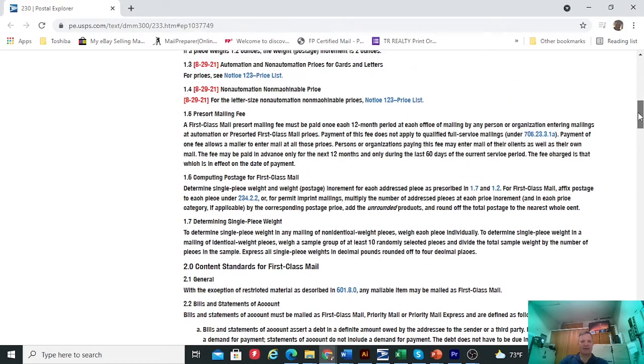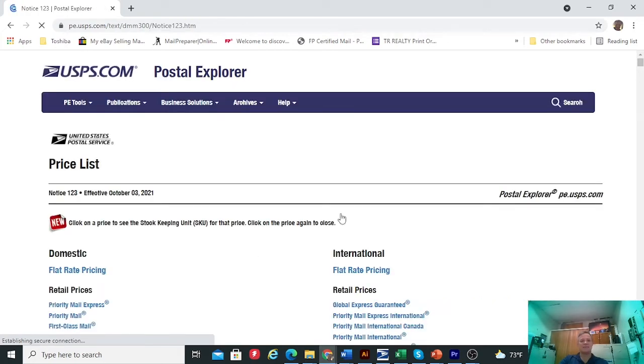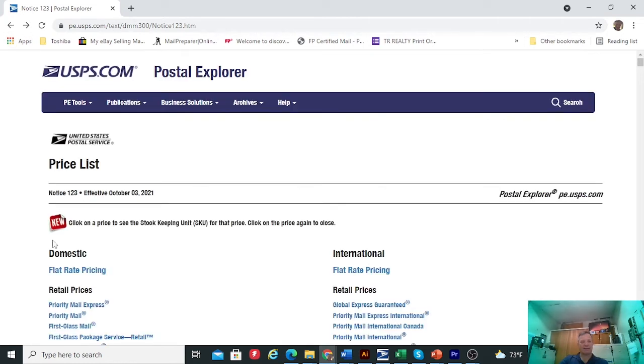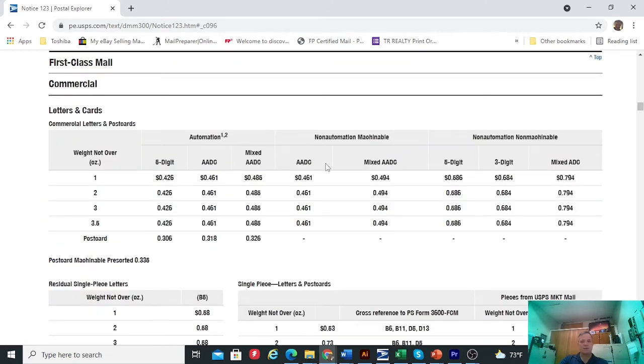Now, in order to get a discounted mail piece, I must prepare it correctly. Instead of sending that mail piece out at a first class full rate of 58 cents, if I send it out at commercial rates, properly prepared, I can drop that rate significantly. That rate will drop all the way down to 48.5 or 42.6 cents.